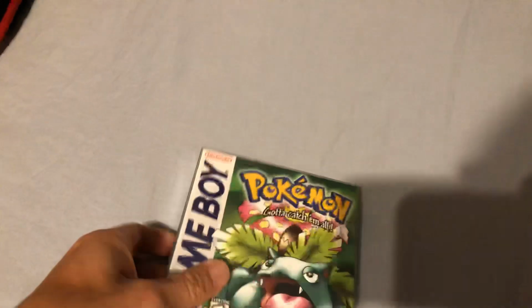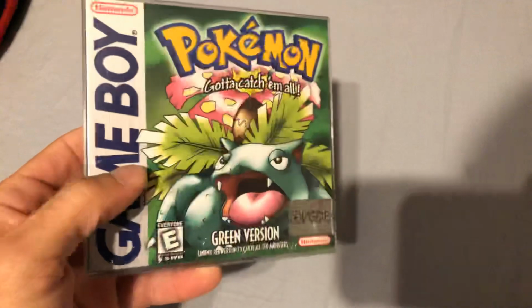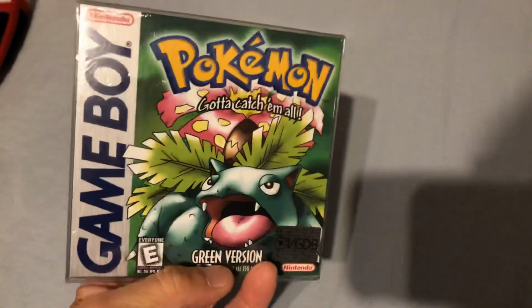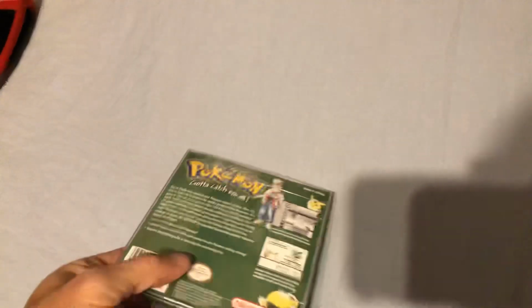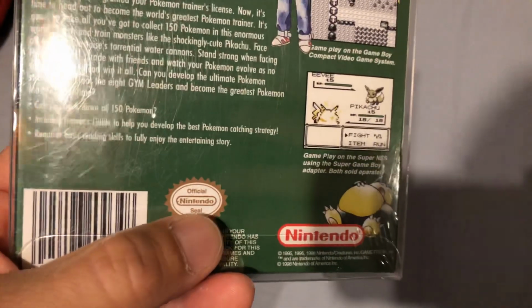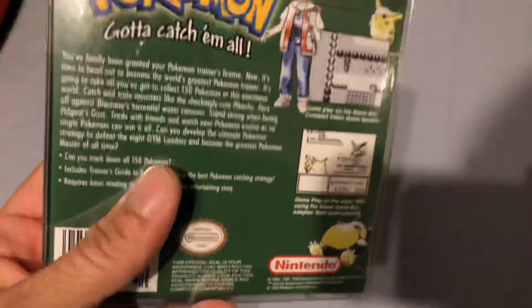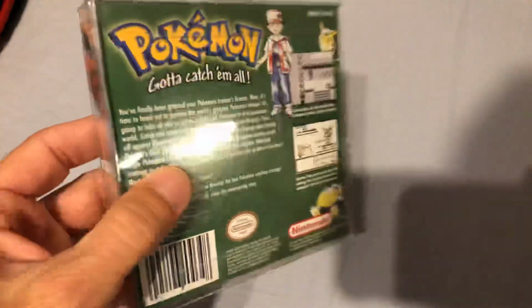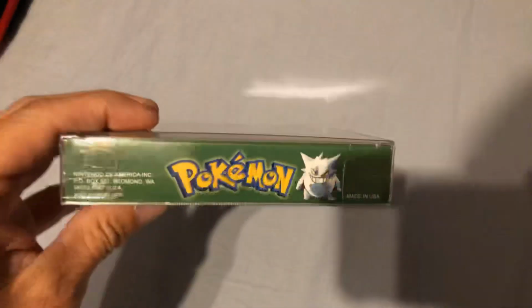So basically, a company made an English version of this game and released it so that, you know, Americans could play Pokemon Green in English. And this company was actually allowed by Nintendo to make this game, so it does have the official seal here. And there's honestly not a lot of information about this online. I can't even find one for sale on eBay. I think these are pretty rare, but I still have to research.